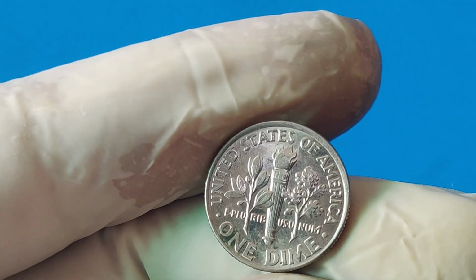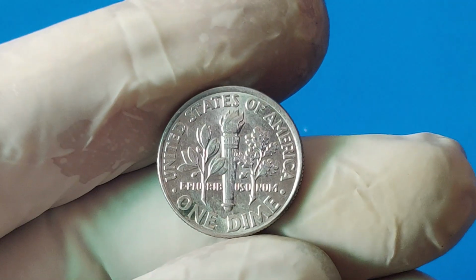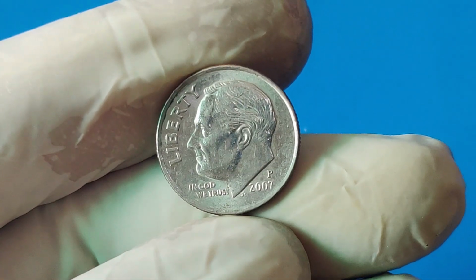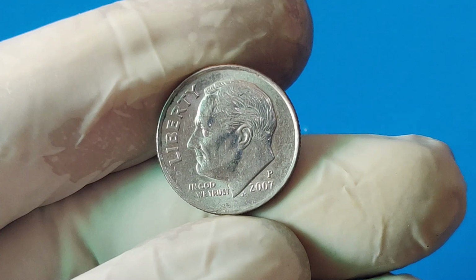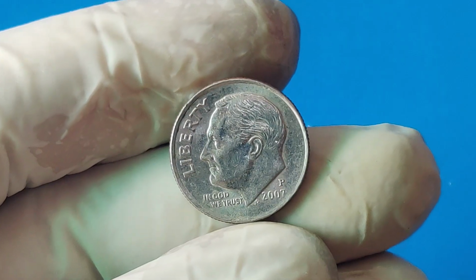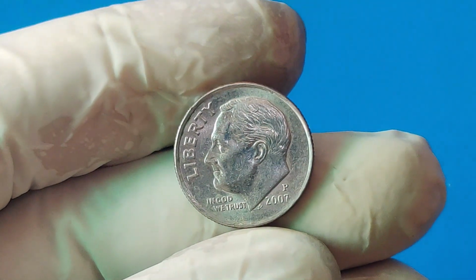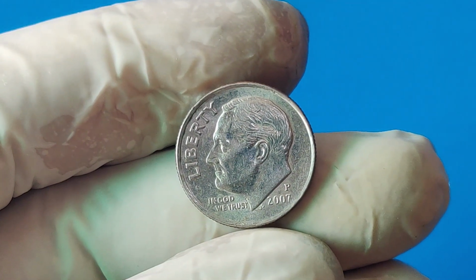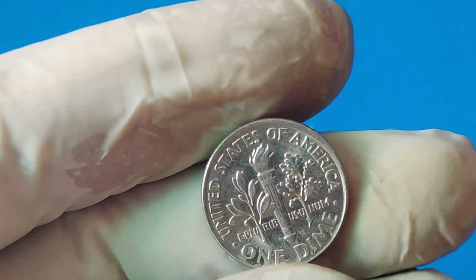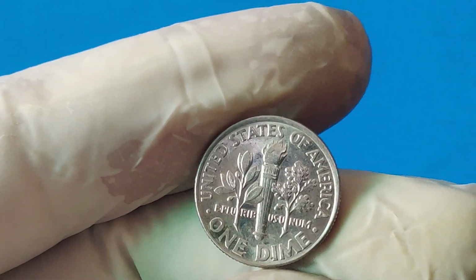If you happen to come across one of these coins, getting it authenticated and graded is crucial. Professional grading can not only confirm its authenticity, but also provide an accurate assessment of its condition, which directly impacts its market value. Keep in mind that the coin market is highly speculative. Prices can rise or fall based on trends, so if you're considering this as an investment, it's important to do your research or consult with a numismatic expert.